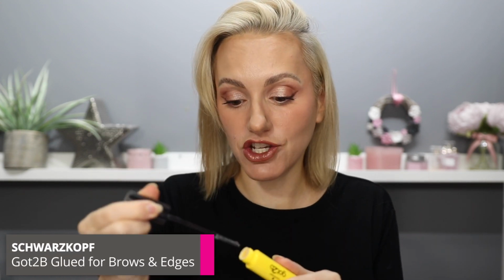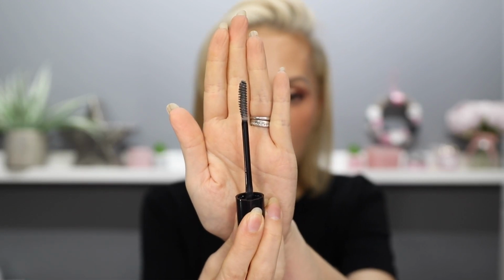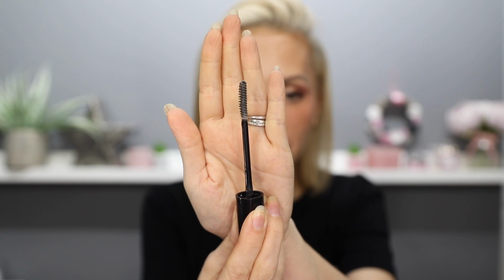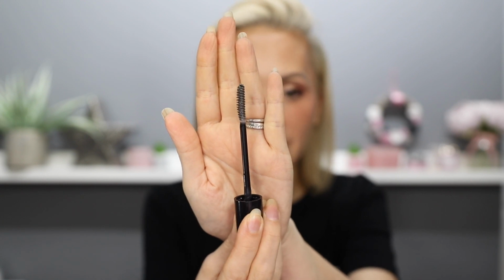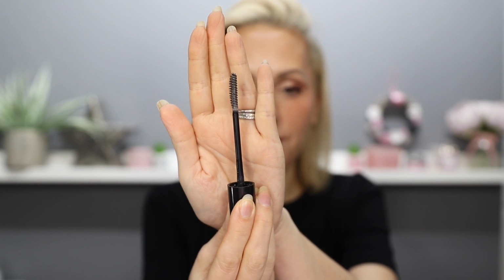So the first product that I reach for is from Schwarzkopf. This is amazing. It's the Got To Be Brows and Edges. It has the most amazing wand. It has 2 sides to the wand. One is quite flat and one is slightly bushier. So depending on how thick your brows are, depends on which side you like. I like the flat side because I can really sculpt the brows and get them as close to the skin as physically possible whilst really layering on the product.